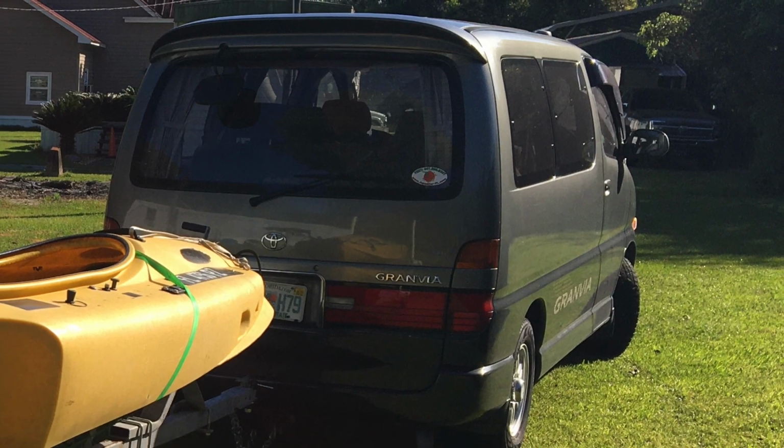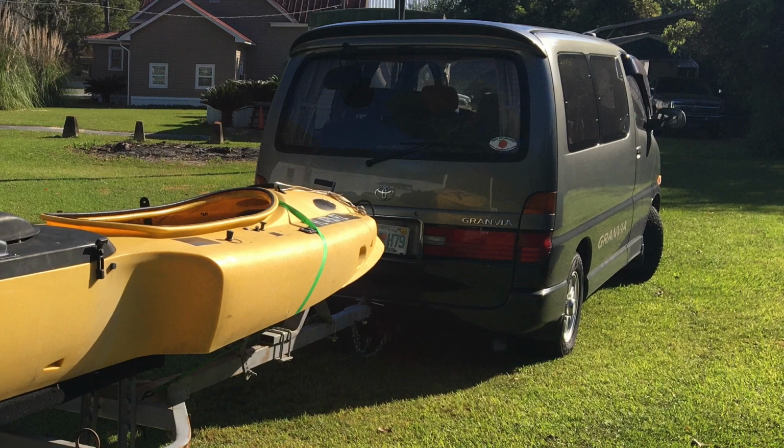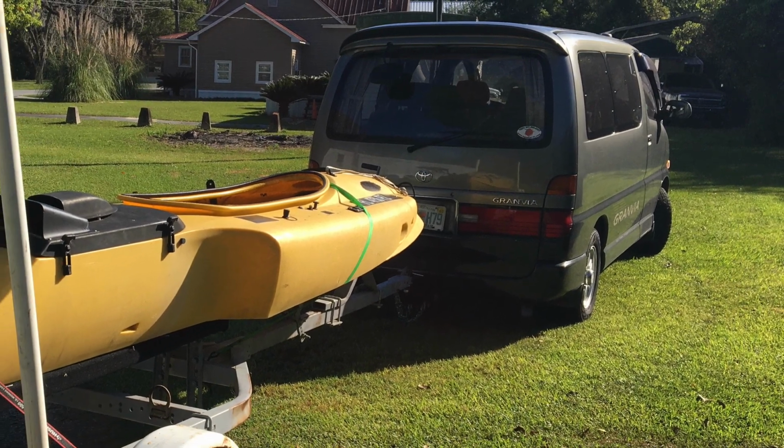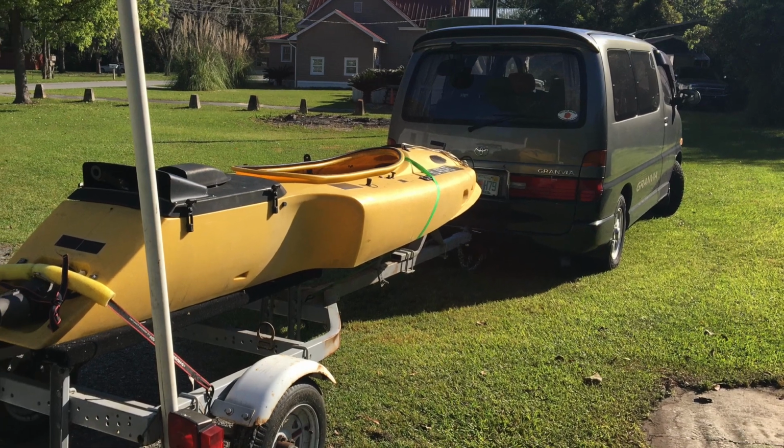This is what I call picture perfect. With this addition, all was ready for exploring and nature adventures. Ideal combination in my book.